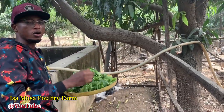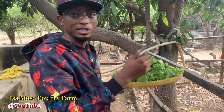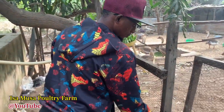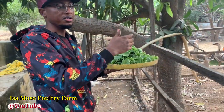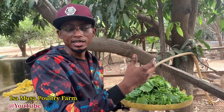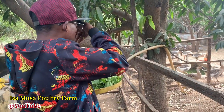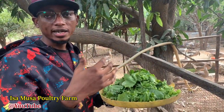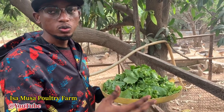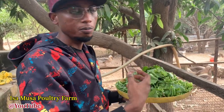But try to observe. If I enter, they will try to run because they don't really know me that much. But when I throw to them, they eat. But if it is my farm attendant, they will easily come to him and he will feed them. But with time, now that I'm back in the country, I will try as much as I can to come to see them, to feed them, to give them food, so I can also build some bonding between me and my geese.